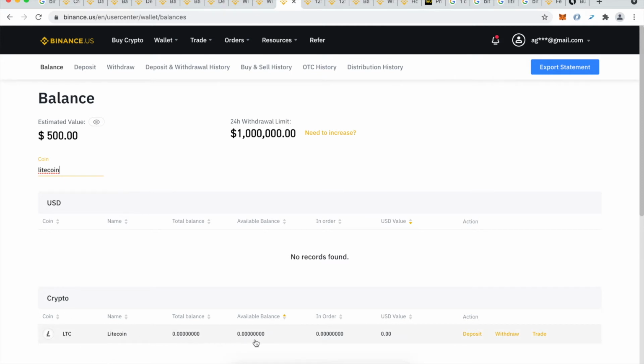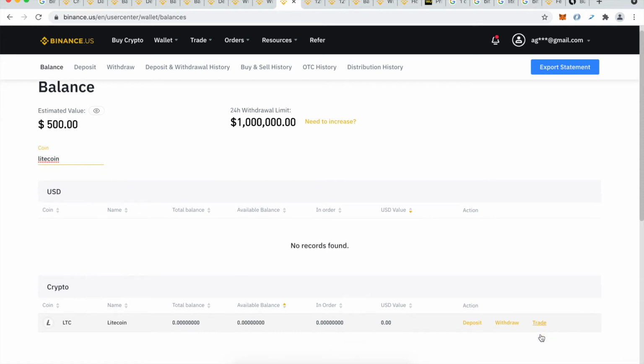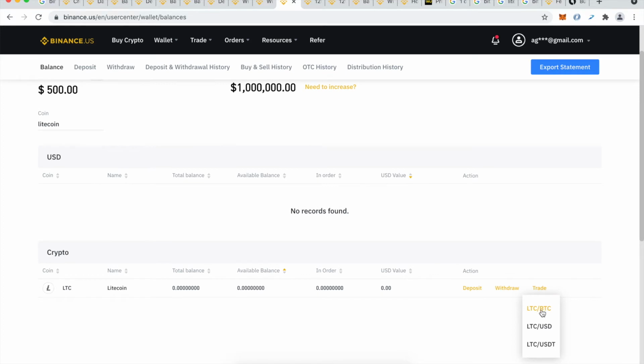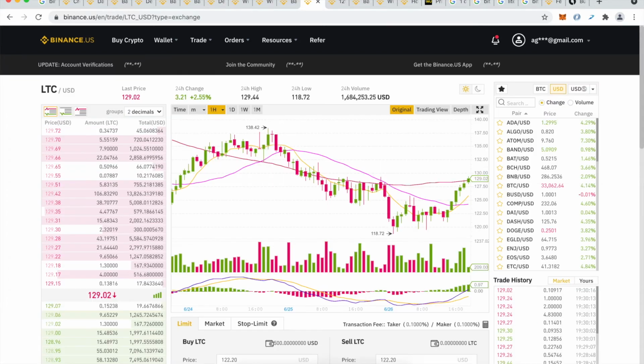So at the moment I have zero balance. On the right hand side, there's a trade button. Go ahead and click on it. And it'll give you a pop-up. And go ahead and click on Litecoin/USD because we're going to use US dollars to purchase Litecoin. So it's going to bring you to this page.